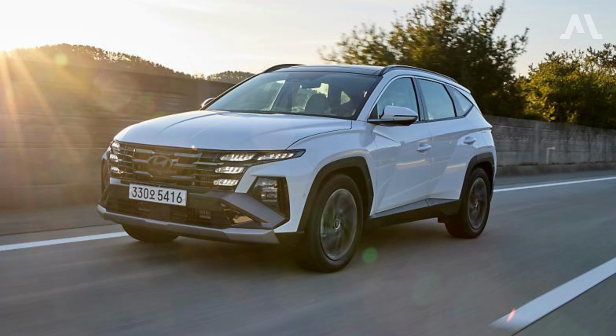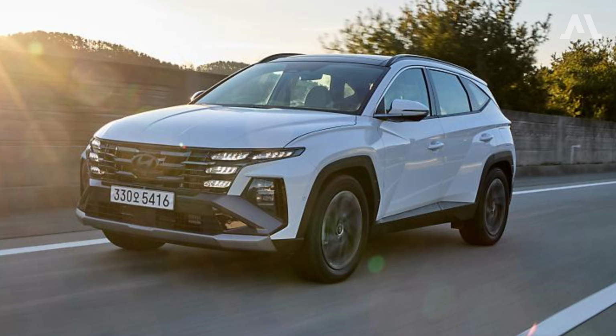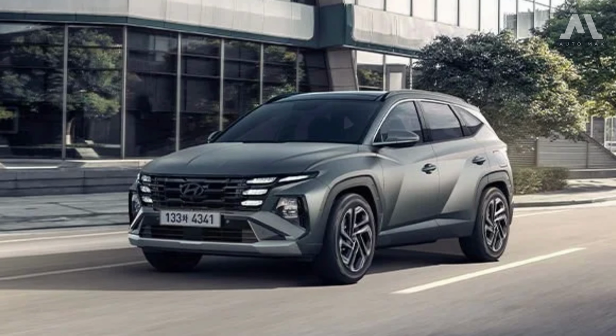The Tucson's warranty package includes a 10-year or 100,000-mile limited warranty on the powertrain, a 5-year or 60,000-mile limited warranty, and a 3-year or 36,000-mile free maintenance program.